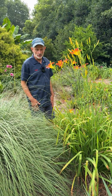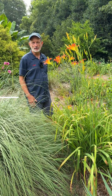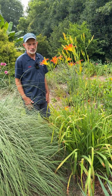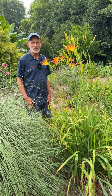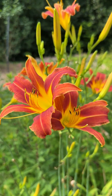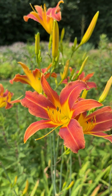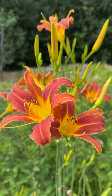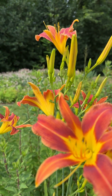This is Chancellor. It was introduced in 1956. It was bred by Arlo Stout at the New York Botanical Garden in New York City. And he was using a wild species. All the daylilies are Hemerocallis, meaning beauty for a day. And he was using the species Hemerocallis altissima. Altissima as in like altitude, height, and the issima ending meaning very. So a wild species, a night blooming species that is easily 6 foot tall in bloom.